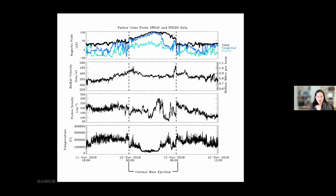So this was the first coronal mass ejection that Parker saw very close to the sun, the closest ever observed to the sun. And it was slower and a little different than what we normally observe out at Earth. So this was a new discovery as to watching the coronal mass ejections as they're first released from the sun.